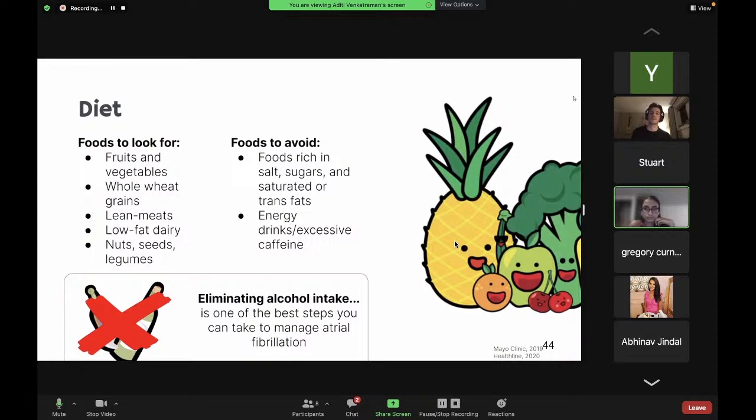As Dr. Curnew mentioned, it's the burden over a lifetime, and so while one bag of chips isn't so bad every once in a while, continually gravitating towards foods that are rich in salt, sugars, and saturated fats is not the way to go when it comes to cardiovascular protection. And of course, energy drinks and excessive caffeine as well. These are rich in sugars, can have an adverse impact on palpitations, and can contribute to atrial fibrillation to some extent if you're having excessive amounts of sugars and caffeine. So these are some things you want to be mindful of in your diet.